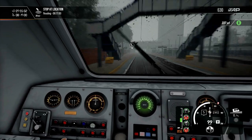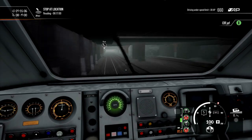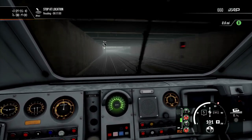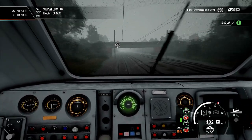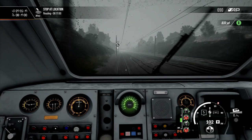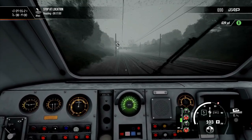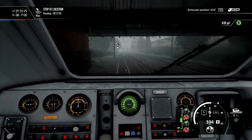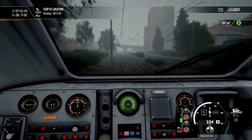Now we're at 100 at Ealing Broadway. We have 29 miles to Reading, 23 minutes to do it. We're going to be very early unless we have some signalling to slow us down.